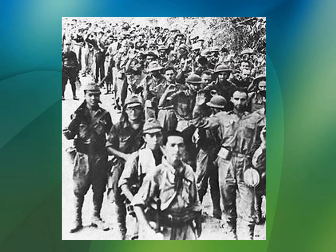Here's a picture of the Bataan Death March. You can see the Allied prisoners of war there with their hands up and being marched, and you have the Japanese soldiers on the side. So you can see there were many prisoners of war taken, and many of them will not survive the Bataan Death March.